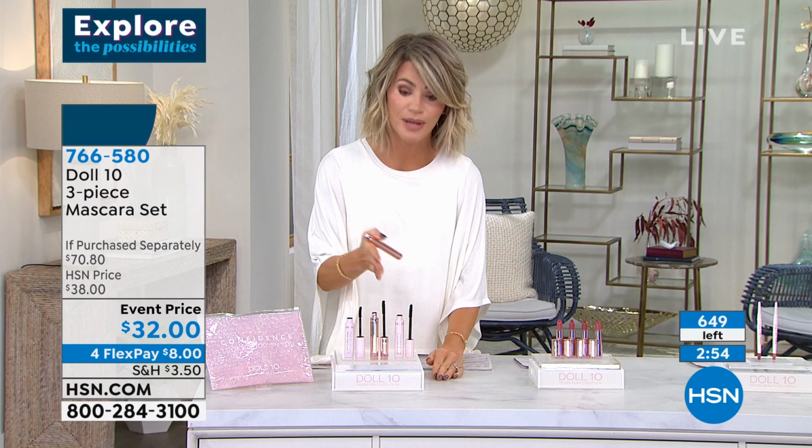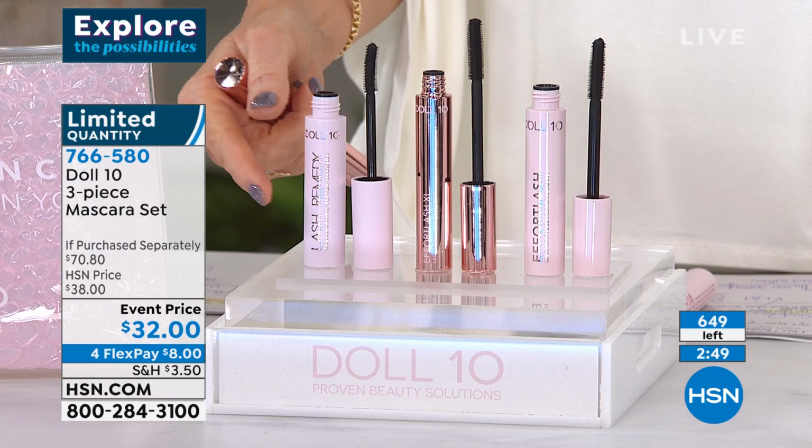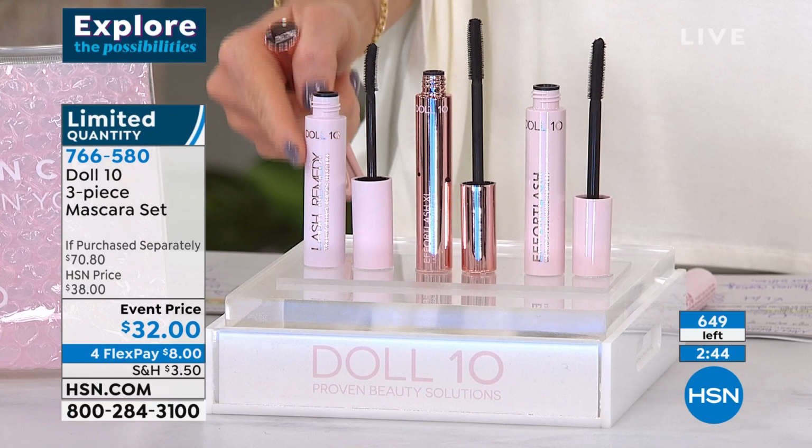Okay, we have less than that. Okay, that's how fast they're selling. Because you're not choosing. So right over here, for those of us that have thin, crinkly, very fine lashes, they need fortified, they need strengthened, and you get a beautiful mascara. It's a serum all in one. That's that mascara right here.